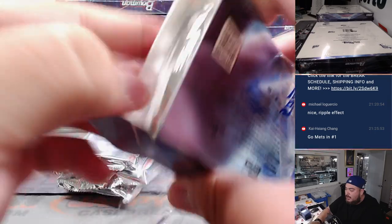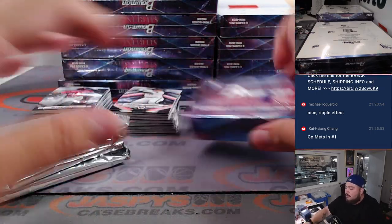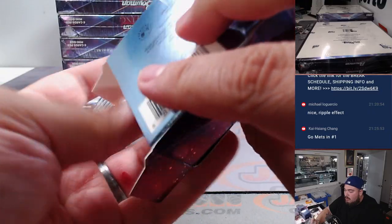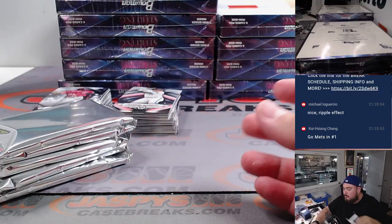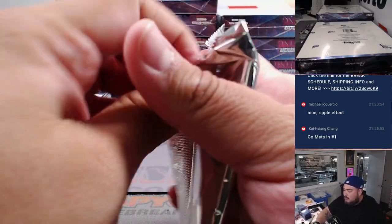Guys, I'm gonna rip open a couple boxes just because it is a little time consuming with the mini boxes, but like I said, we'll have some fun with this. So I'll probably rip open four boxes at a time. Nice little case right there.